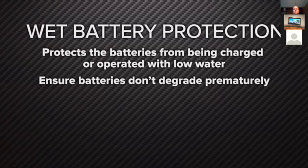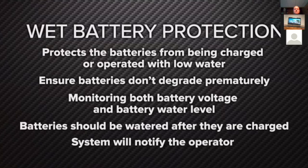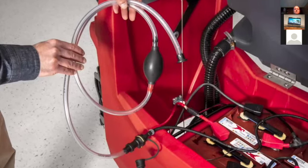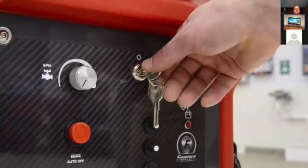This system will ensure batteries don't degrade prematurely due to low water and can save your operation from this very costly, unplanned expense. The system works by monitoring both battery voltage and battery water level. Since batteries should be watered after they are charged, the system checks for high voltage and then for low water. If both conditions are present, then the system will notify the operator and the scrubbing system will not operate. The operator simply fills the batteries with distilled water through the single-point watering system, resets the system by turning the key off and on, and the machine is ready to go and your batteries are protected.